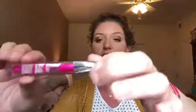And then the last lip product is new to me, but not new to my sister. She recommended this to me. This is the Katy Perry collab with CoverGirl, and it's called the Katy Cat Lip Gloss. And how cute is this packaging? It's a little kitty, which of course is appealing to me, if you can see Miss Kitten over there on the bed. But this shade is called, oh yeah, Kitty Karma. And I love this shade.